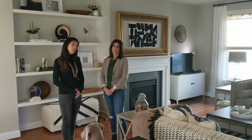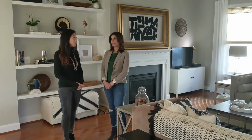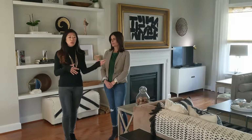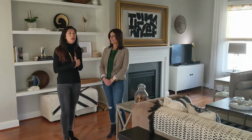And Jodi is my stager. She does light staging for me for all of my listings. She's absolutely fabulous, and I love her. I also wanted to give her an opportunity to showcase her new place, which I helped her buy, and she's transformed it into this amazing space. The reason I love her is because she's so talented.